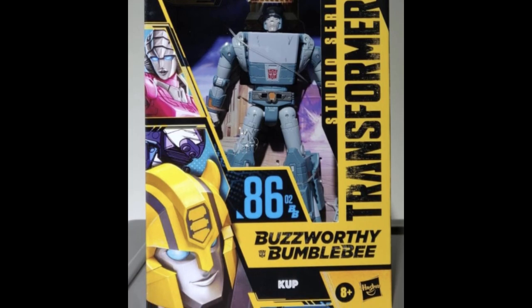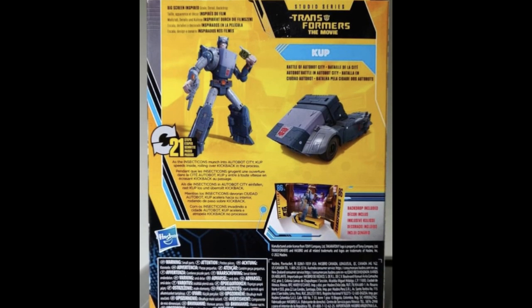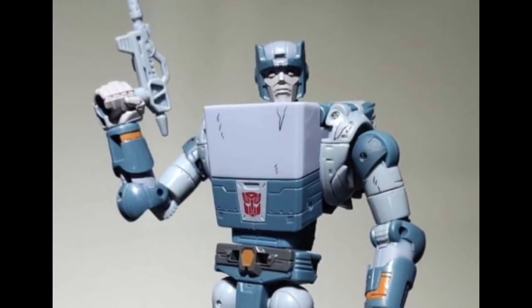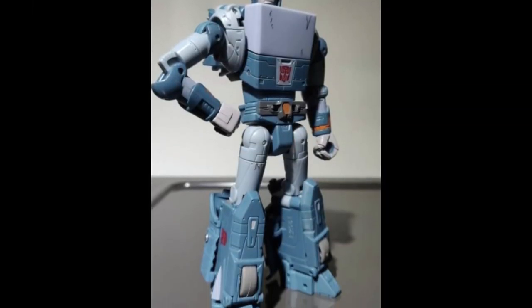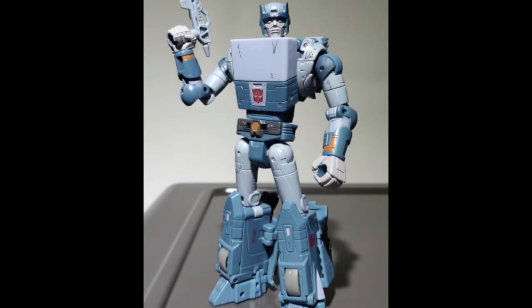And you can see when you put the two next to each other the differences within the two figures. Cup, we have got a few more pictures of the Cup now out of the box and things like this, and I think this looks absolutely phenomenal. This looks so much better than the Cup that we actually got. Hasbro, what are you doing? I mean, that chest plate there makes it look like the movie one. Surely these two should have been switched around.